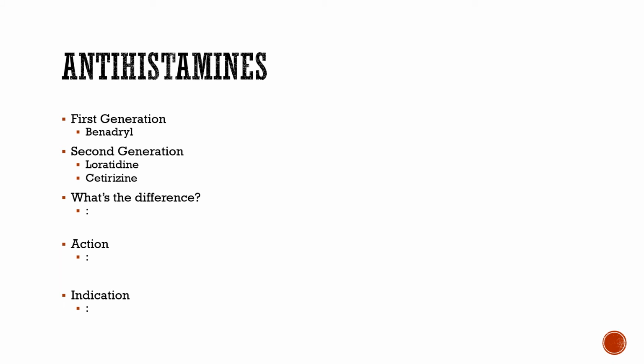Antihistamines. So we have a couple different generations of antihistamines. So what does that mean? The first generation, as far as our classic antihistamines, is diphenhydramine. There are other first generations, hydroxyzine, meclizine, but don't worry. Diphenhydramine at this moment is what I want you to know, and that's also known as Benadryl.